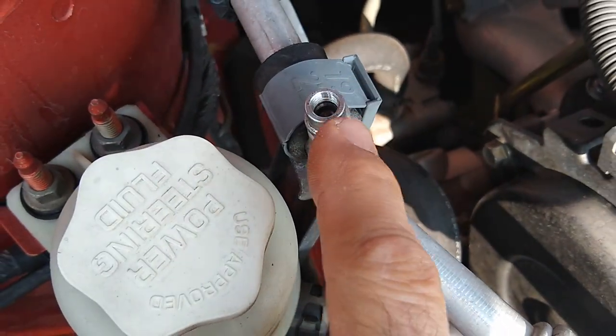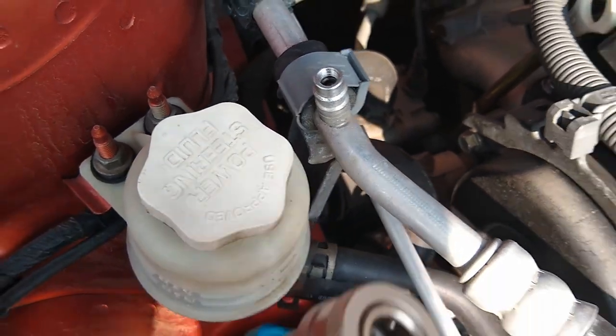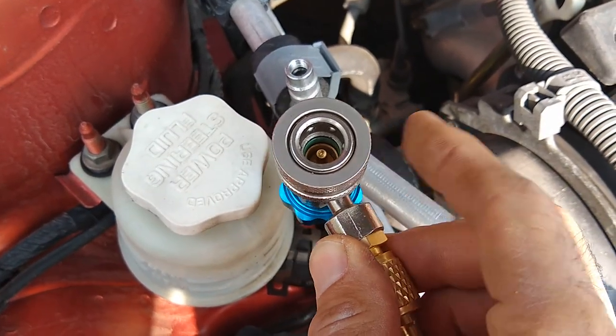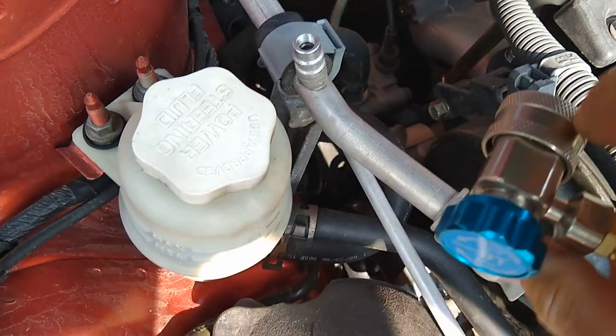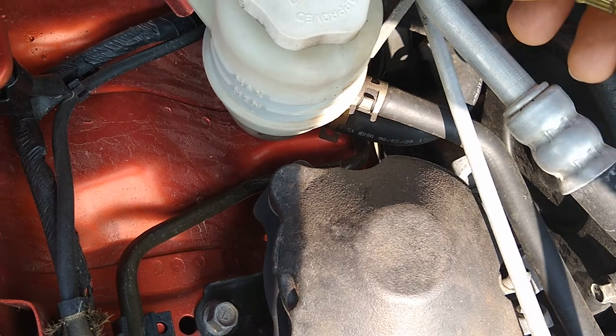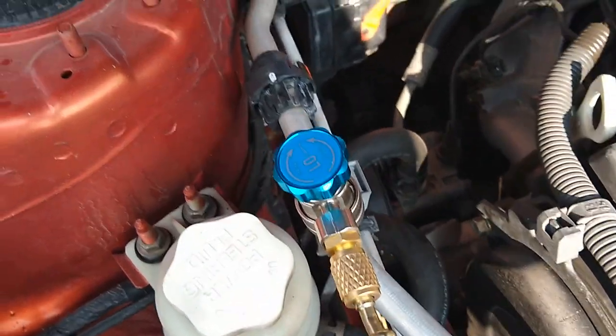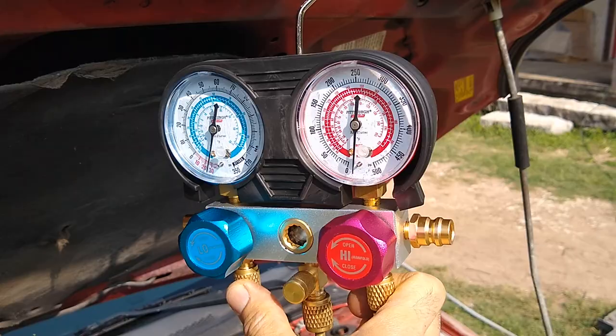If you notice, the diameter of this one is a little bit smaller than the previous one. So I'm going to go ahead and connect this one up. This one's the one for the low side. Again, pull up on the sleeve, push down, let it go, check to verify that it's locked. That one is locked into place, and you're good to go.